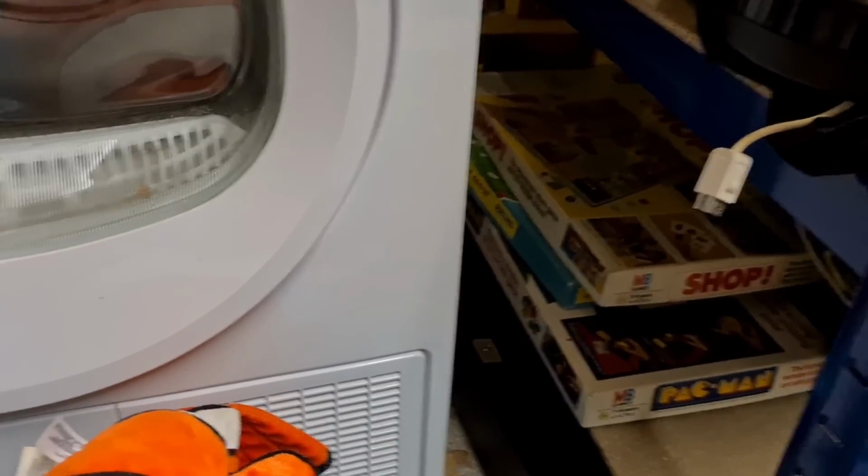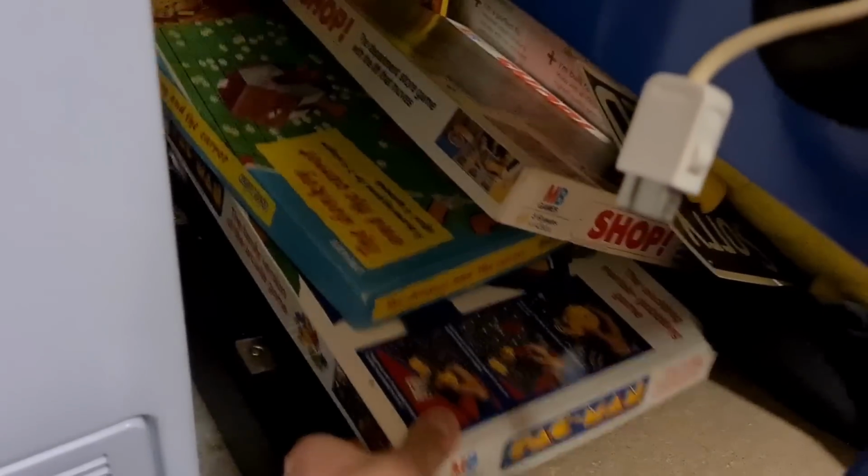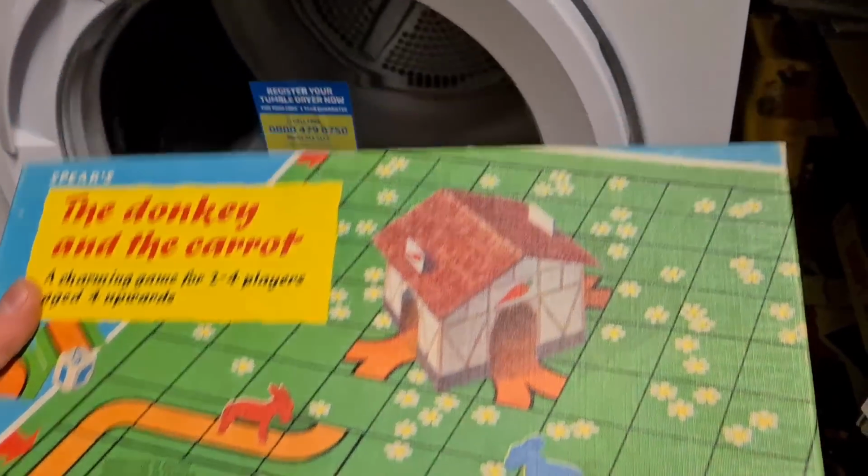Next up, we've got a couple of board games. And I picked these up on the same day in the charity shop for £3 each. And they've sold on the same day. First up, we've got this one, the Donkey and the Carrot. That one has gone for £16 plus postage.